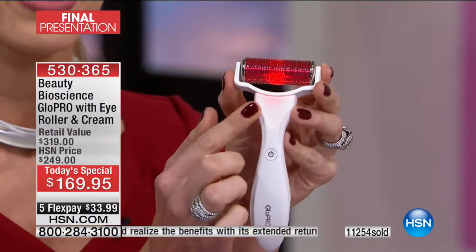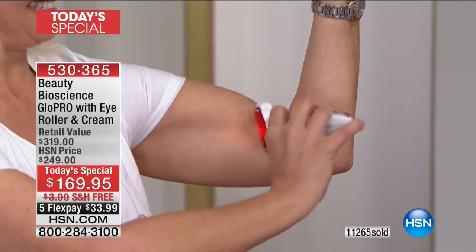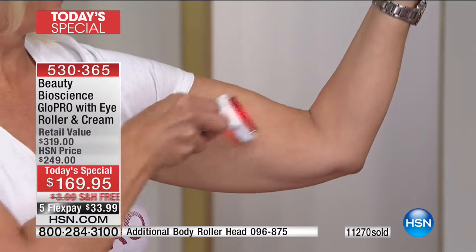I want you to use this above the knees. Look where Lisa's getting in there. Do you have the crepey skin in the middle of your bicep? This is phenomenal for firming the crepey, drapey skin in the middle of your bat wing.